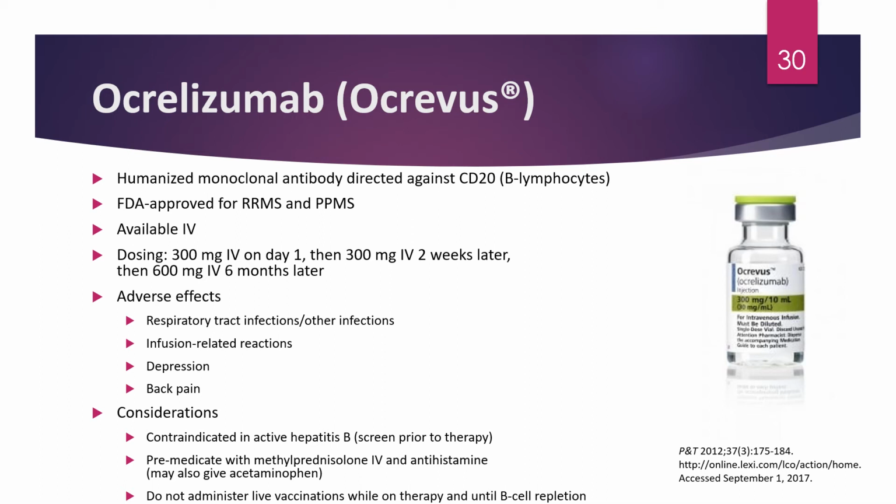We want to pre-medicate with steroids such as methylprednisolone and an antihistamine such as Benadryl. We also may give acetaminophen for the infusion-related reactions related to this medication. For Ocrelizumab, we do not want to administer live vaccinations while on this therapy and until the B cells are repleted. Basically, since it works against B lymphocytes, we don't want to give any live vaccinations until those B cells are restored after Ocrelizumab usage.